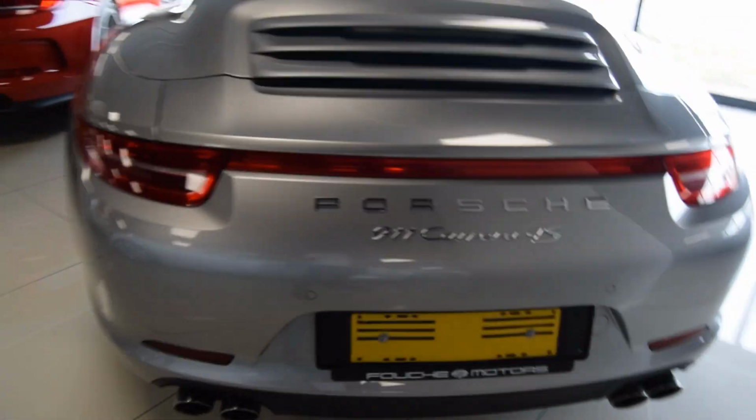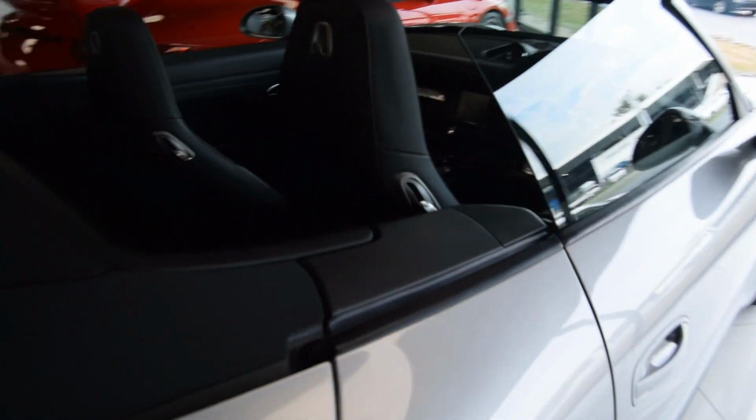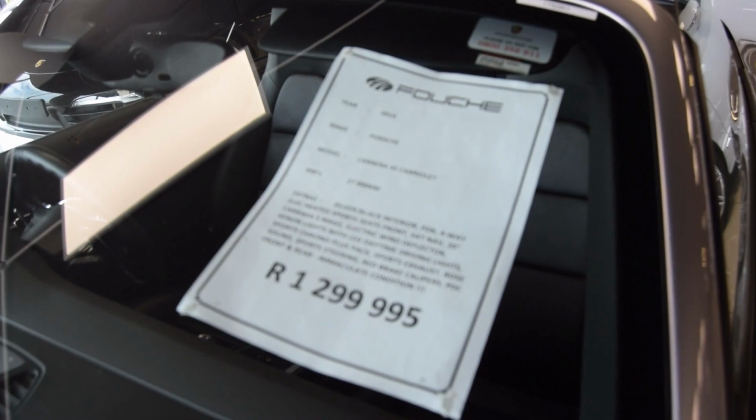We've got another. This is a 991. Yes, this is a 991 Carrera 4S. Really cool car, predecessor to the 992, but still a pretty decent spec in here. Let's have a look at the price. Looks like it's 1.2 million rand for a 2014 Porsche Carrera 4S Cabriolet. It's done 27,000 kilometers. Yeah, it's been driven. It really has been driven.